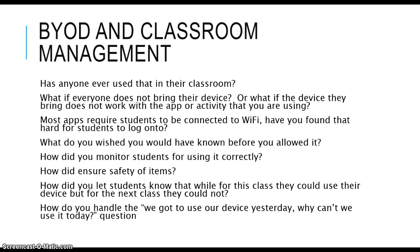What do you wish you would have known before you allowed students to use their device? Just some helpful hints and tips there. How did you monitor students for using it correctly? A big thing for me, how did you ensure safety of the items? How did you make sure that every kid that came in with the device left with their device?